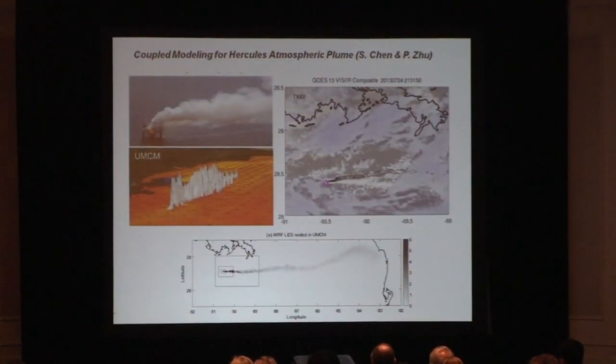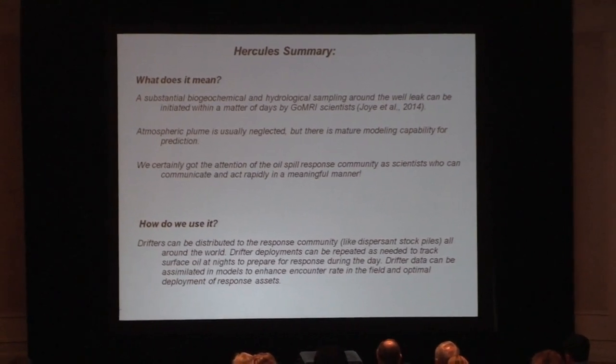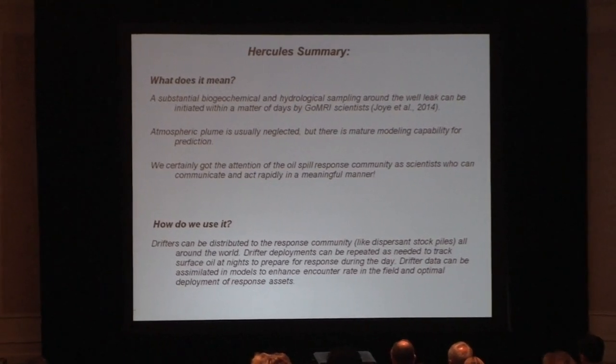What's less known is that we have also run an atmospheric model. The atmospheric aspect is usually neglected, but this turned out to be an atmospheric plume, and we did an atmospheric model in order to predict the plume with very good accuracy. And we have essentially shown that due to this infrastructure established by GOMRI, people know each other through meetings like this, and there are many, many meetings where we see each other, directors and other people, throughout the year. And you know who to reach, and you can get together very, very quickly, essentially within hours, and respond in a meaningful fashion.